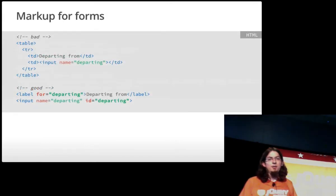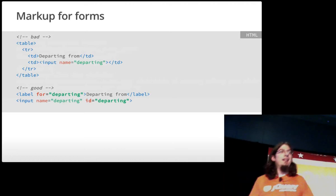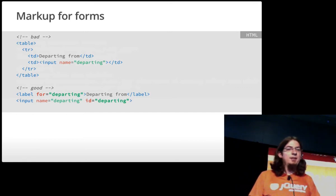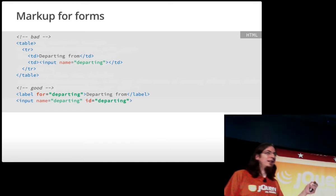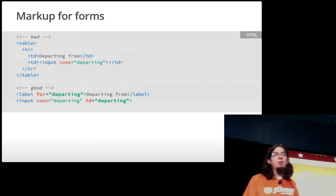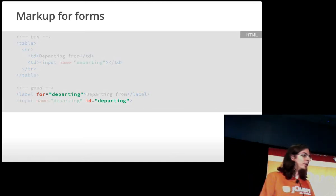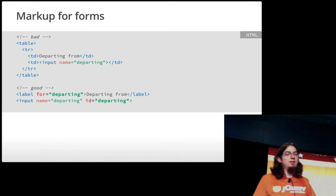One more example. Another airline site, they use tables for layout. Obviously, that's not a great idea. And then they had just a TD with the label and an input separately. And so the screenreader can't really tell what the purpose of the input is. It's really easy to just use the for and ID attributes or just nest the input inside the label. These are all pretty trivial, but they're often missed. So that's basically where you have to start.